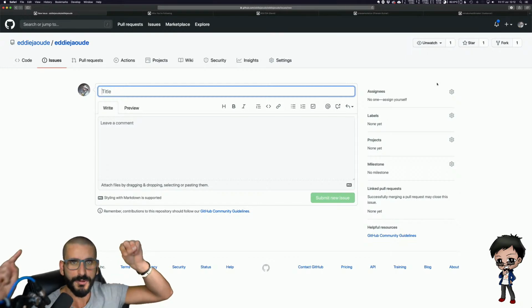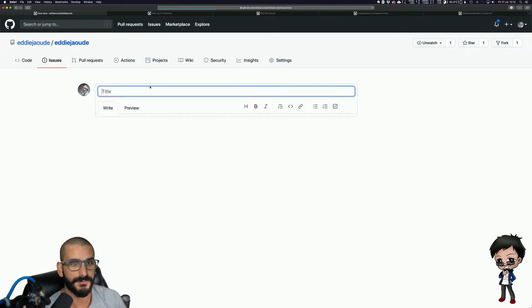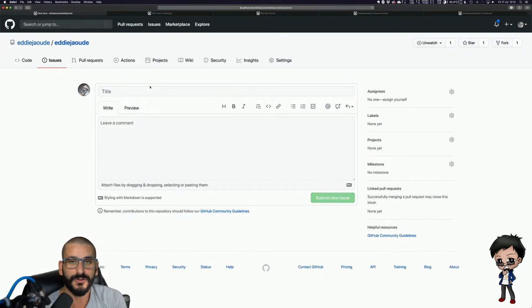Any volunteers, write open source in the chat, and I'll put some text in the chat. And all you need to do is just hit new. So when you go to issues, hit new, and you can paste in the title. That's all you got to do, and you'll get your green square contribution for today.